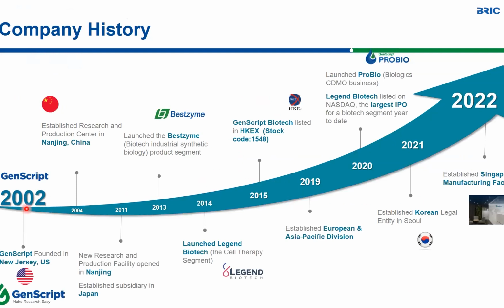So Jinsscript was founded in 2002 in New Jersey, and we are a service provider well known in gene synthesis. In 2004, Jinsscript established the Research and Production Center in Nanjing, China. Throughout the years, Jinsscript has achieved numerous milestones, including the launching of Bestzyme in 2013 to provide industrial grade synthetic products like enzymes, and also Legend Biotech in 2014 for the cell therapy platform. During the COVID-19 outbreak, Jinsscript collaborated with one of the professors from Duke-NUS in Singapore to establish a neutralization antibody detection kit known as cPass. In 2022, Jinsscript established a manufacturing facility in Singapore in order to serve Asia-Pacific customers better.